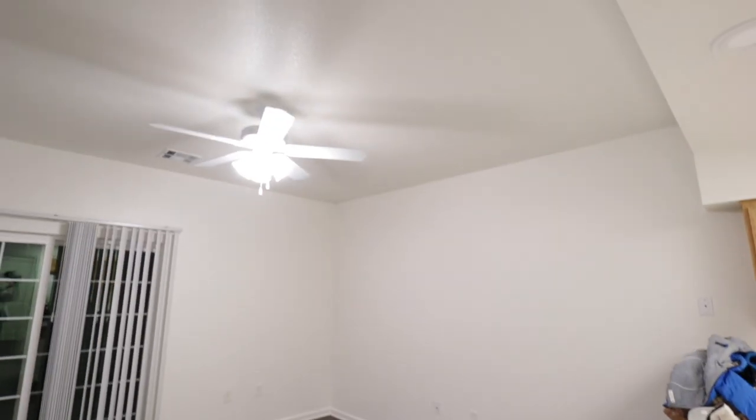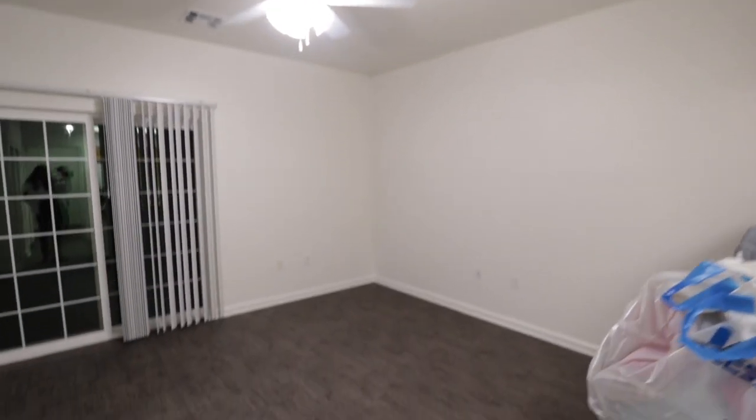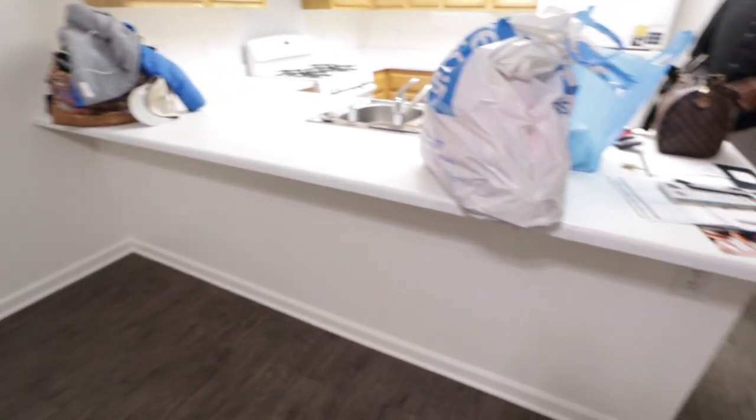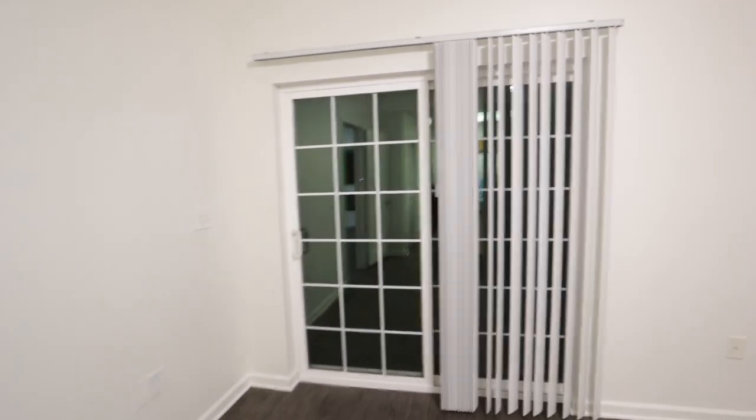Once you get to this spot, this is, I guess, the formal dining room. And you guys, I don't know what I want to do with it. I feel like I have to play around. I do want to get some bar stools to put here. I actually did order the bar stools, but I love the French doors. I'll have to show you guys the patio probably tomorrow.